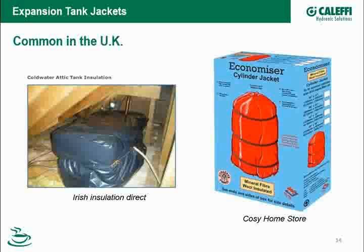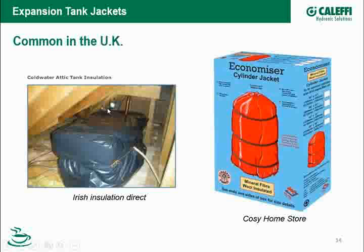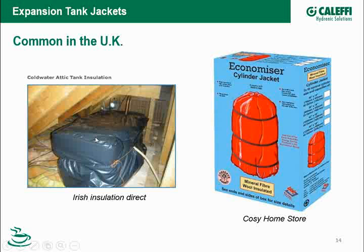In fact, we had a webinar earlier where one of our reps from over in the UK sat in and told us a little bit about the systems that they put together there. And they have these tanks like you see over here on the left, and this is actually an open vessel, so they don't use a bladder tank. Just up in the highest point in their building, up in the attic or at the upper level, they'll put one of these tanks in.